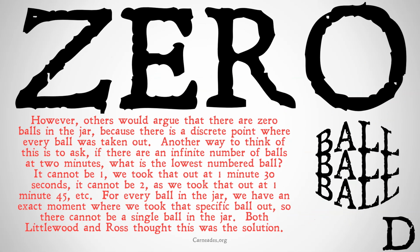However, others would argue that there are 0 balls in the jar because there's a discrete point where every ball was taken out. Another way to think of this is to ask, if there is an infinite number of balls in the jar at 2 minutes, what is the lowest numbered ball? It can't be 1. We took 1 out at 1 minute 30 seconds. It can't be 2. We took that out at a minute 45, etc.